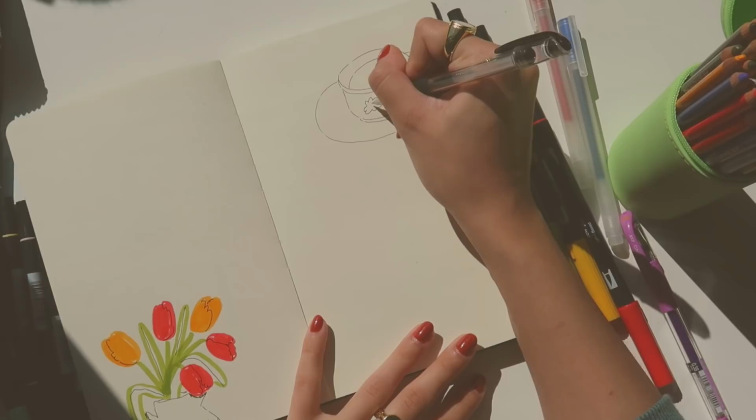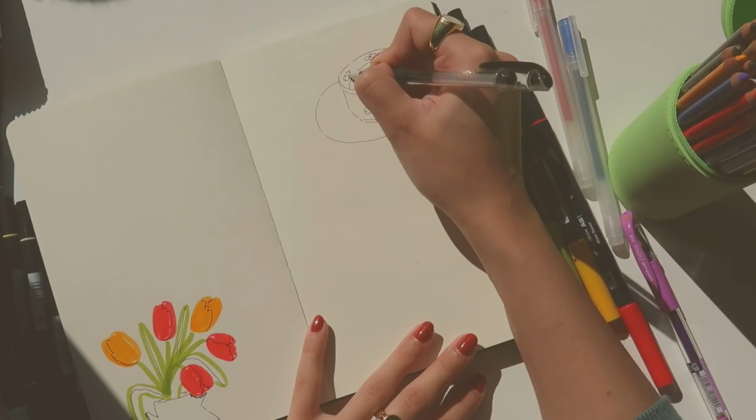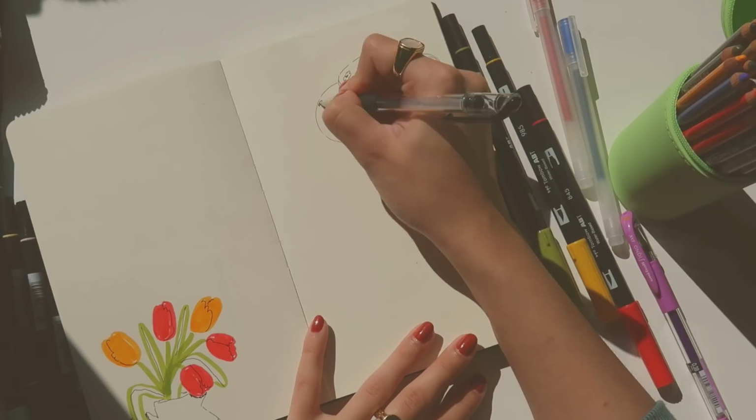So I have been in love with art since I was very young. Art class was always my favorite in elementary school. But as I got into middle school and high school, I felt like I had to let that go and pursue things that were more realistic and more money lucrative. So yeah, that part of me kind of got put on the back burner.